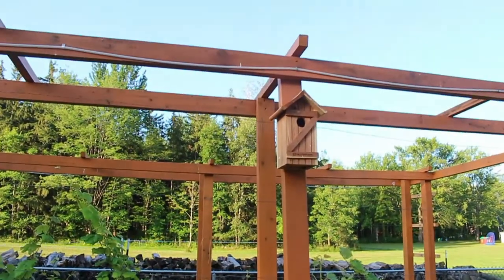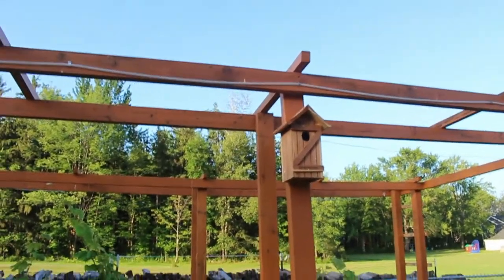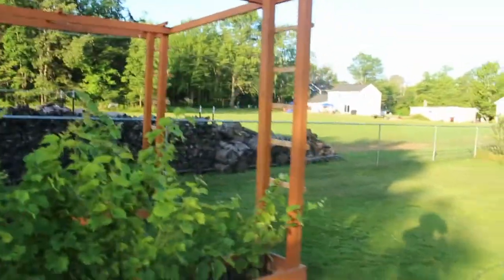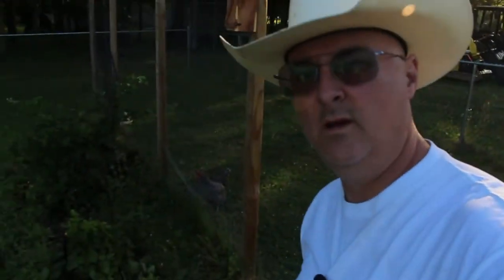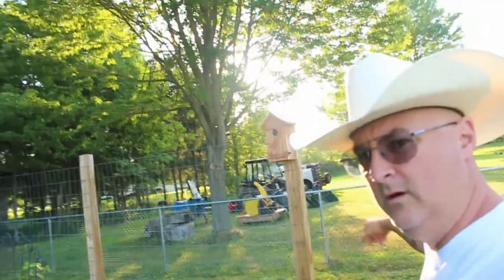I got some. These are supposed to be bluebird or song bluebird houses, but if they're not put in the exact right spot, basically from what I've read, they don't use them. So I put one there, and I got one. Come on. There we go. Up there. Oops. There it is.